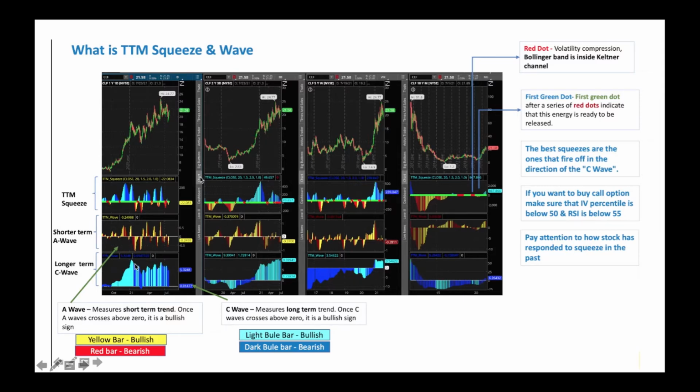And also, from a wave perspective, there's a short term wave and there's a long term wave. In the short term wave, or A wave as you call it, the yellow bar is bullish and the red bar is bearish when they're above zero. And on the C wave here, the light blue is bullish and dark blue is bearish when they're above zero. When it's below zero, it's basically the opposite.